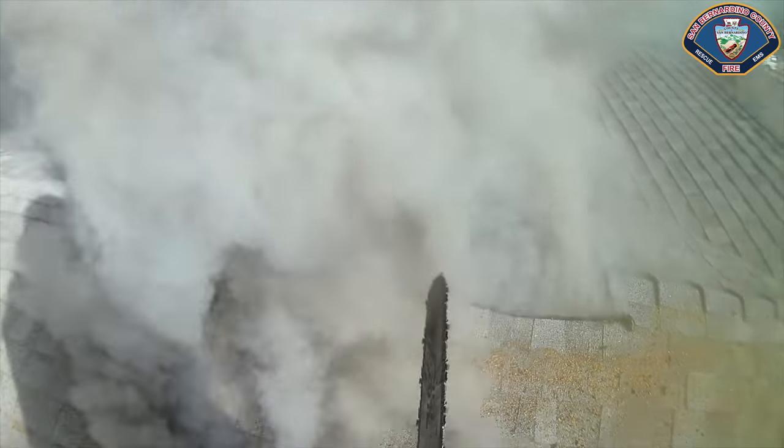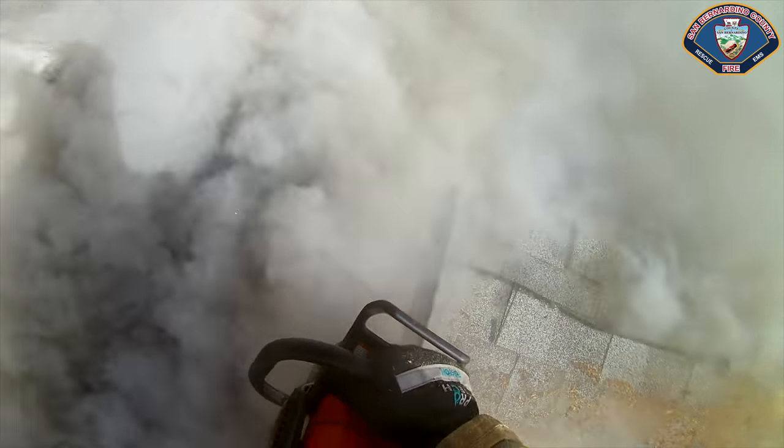22 from IC, affirmative, command to set up for a rig. Copy. Fire attack from IC, I have additional company in staging. Do you have any electrical power?